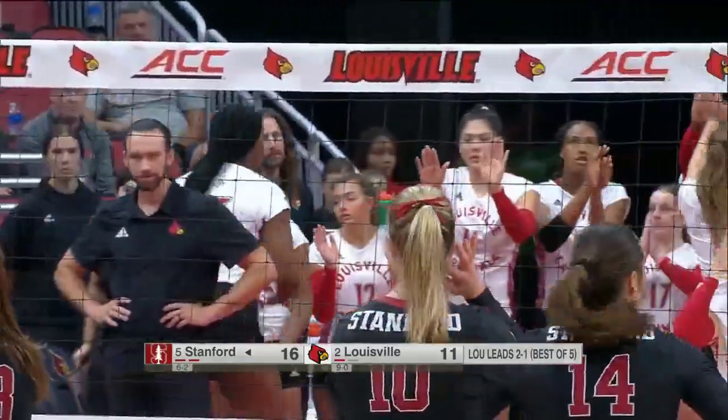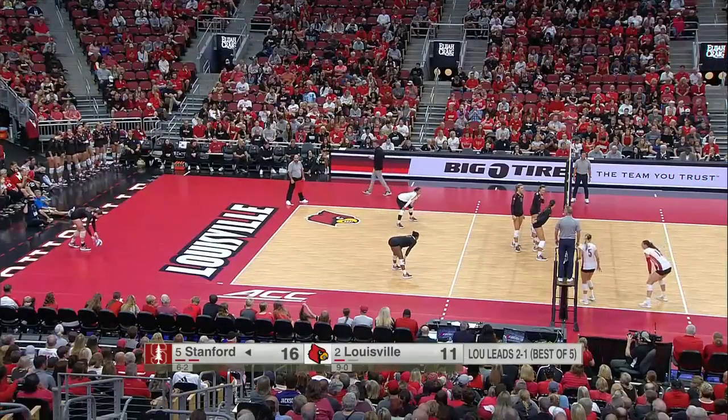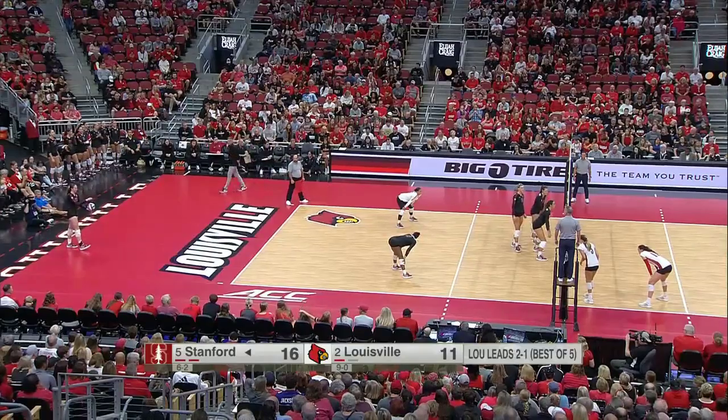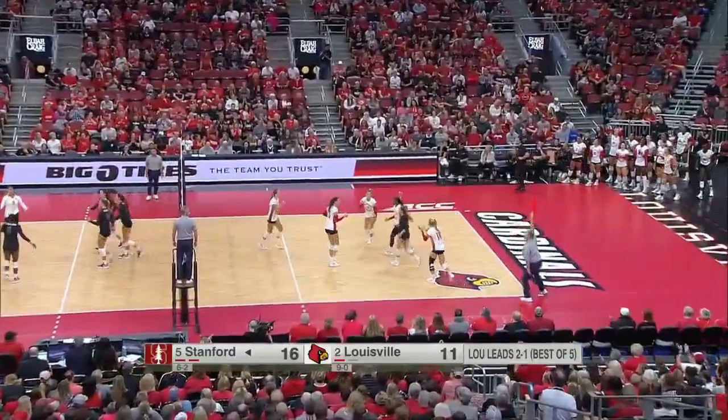I'll tell you one thing Stanford has done. They have silenced this building. They absolutely have, and you see that double sub just to get some quality block touches. A bigger block and Reese Robbins on that right side. But coming out now, we're going to offense for Louisville. That is a break for Louisville.